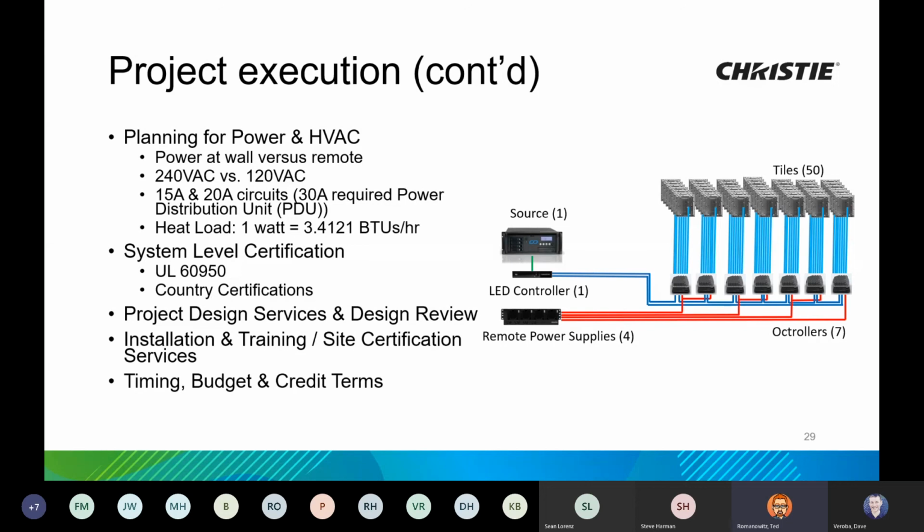We bring all of that together and we get the UL system level certifications, and we certify it specifically for your country. So as a result, you can rest assured that you're not going to have any radio interference, that your cell phones will work in that room, even when the display is cranked up. Otherwise, a lot of times, customers are surprised by the emissions of the entirety of the video wall, or they have to do a site certification, which just takes time and money, and it delays the completion of the project.